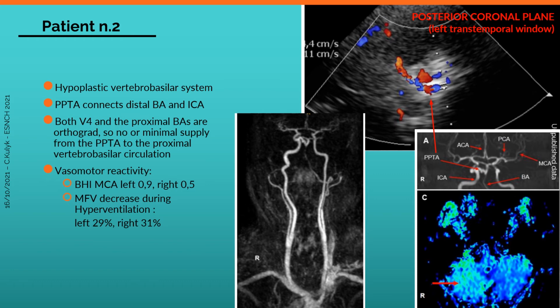PPTA which was connecting the right carotid artery with the distal part of the basilar, and he had a very hypoplastic vertebrobasilar circulation in its proximal part. In this case, there was no reverted flow transcranially in the transforaminal window, so we can postulate that in this case, the amount of blood which was going from the PPTA to the proximal part of the vertebrobasilar circulation was not as much as the patient before, and this could also maybe explain why this patient also had a hypoperfusion.